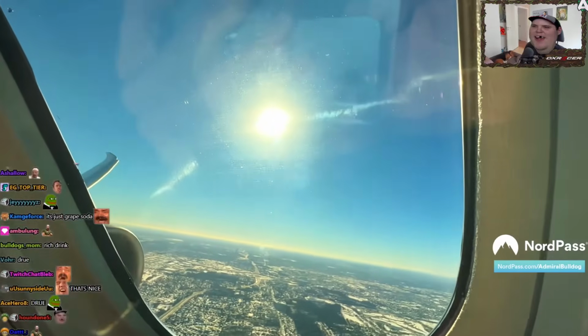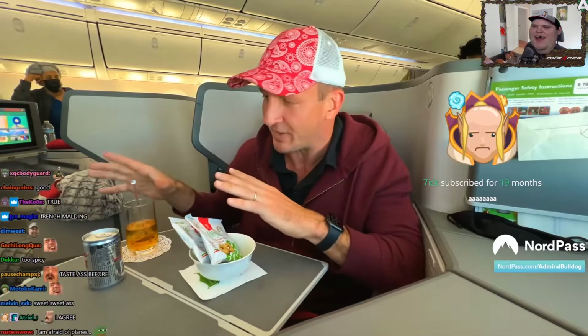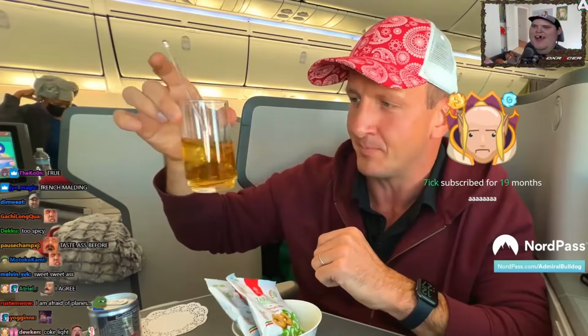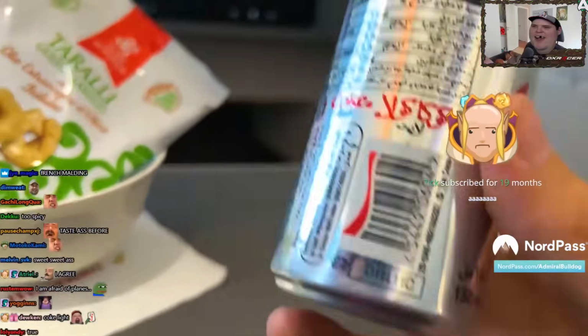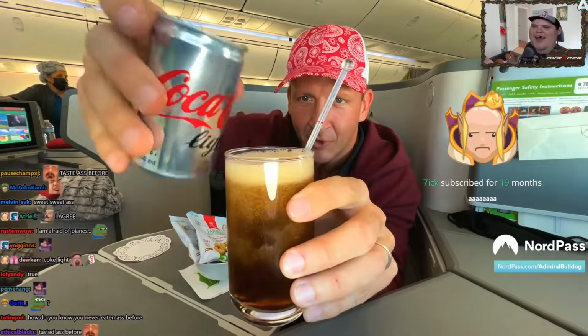We took off a little bit late, which is unfortunate because I'm going to miss my next flight. In the meantime, this is kind of like an appetizer to hold people over until lunch is actually heated up and ready to go. We have an adult beverage. Here, the smallest Coca-Cola Light I've ever seen. Nothing like having your first drink at 11:30 a.m.